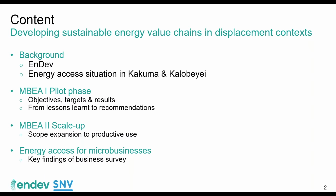Just a quick background on the agenda. I'll briefly introduce the project and some background information on the energy access situation in Kakuma and Kalobeyei. Then provide you with an overview of the pilot phase of the market-based energy access project, and then look at how we're scaling this up and some findings from a business survey that we did in the camps earlier this year.